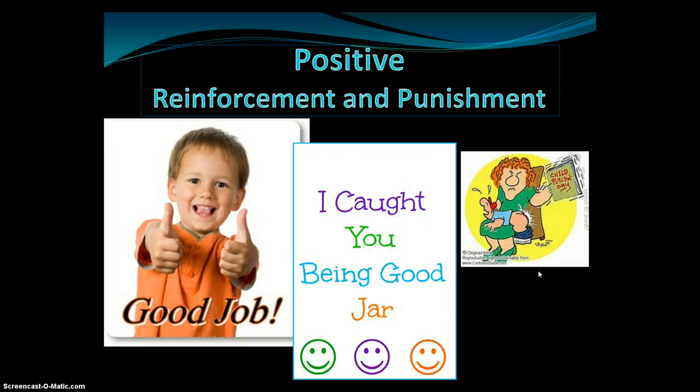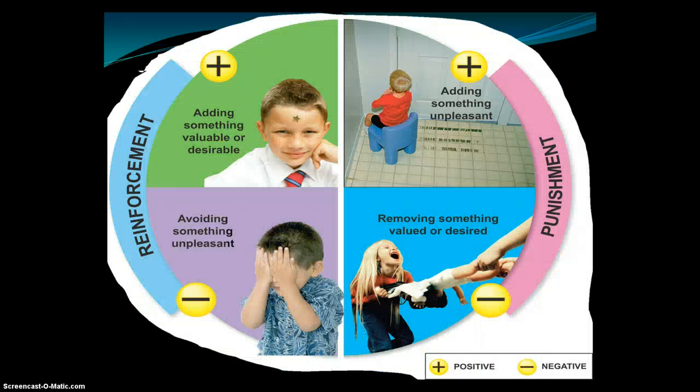So hopefully that gives you a couple more examples to clear those things up for you. There's a little chart here where they use timeout as adding something unpleasant as a positive punishment. I still do think that it fits better in the negative punishment area, but a very clear example of a negative punishment is taking away something that's desired. So hopefully that clears that up a little bit for you.